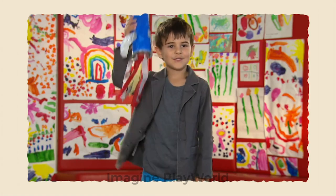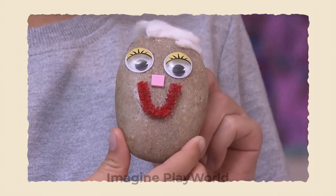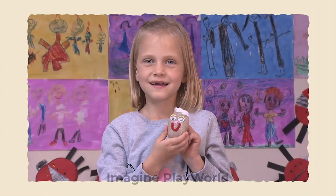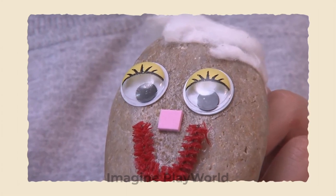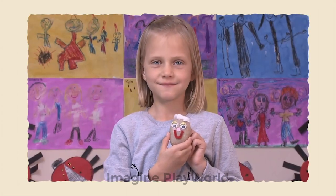3, 2, 1. Hello, I'm Neve and this is Rocky. First, I took a pebble from my mum's pot plant, and then I took cotton wool from her bathroom, and then I went to the shop and bought googly eyes and pipe cleaners, and I stuck them on. Rocky is my pet rock. I hope you like him.